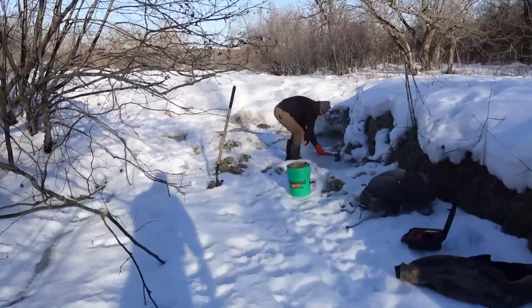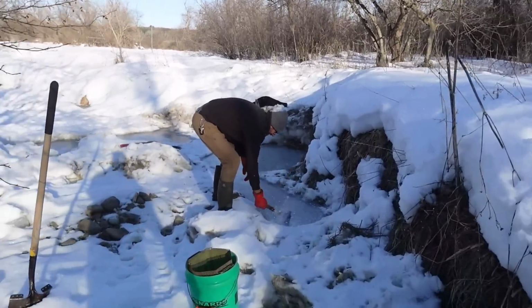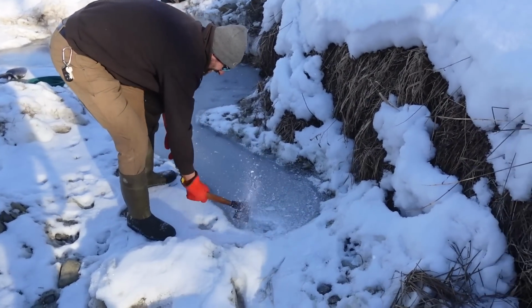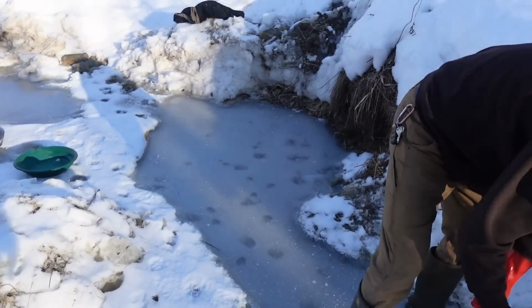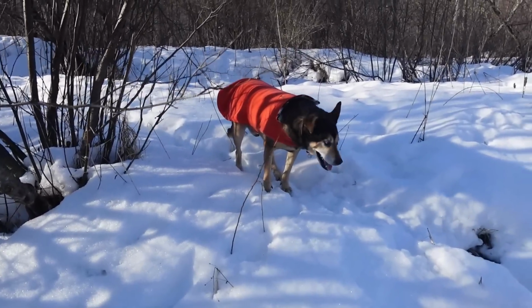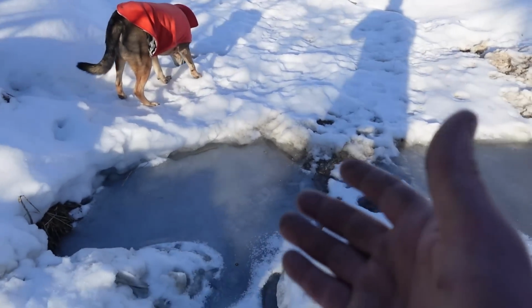Well, after a short 22-mile walk, we settled on our old haunt right here. Old Faithful. And as you can see, the spots we have been working are frozen once again. But that's where Rigby stopped, so that's where we're stopping. No more dumb mistakes like that, eh, buddy? I tell you. All right, now it's time to get to work.